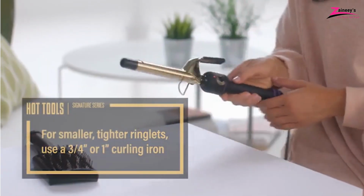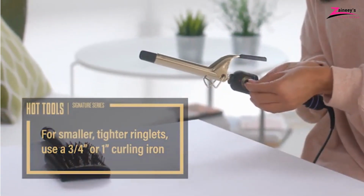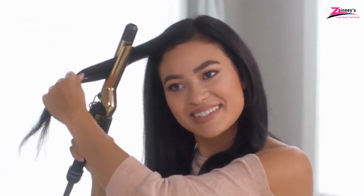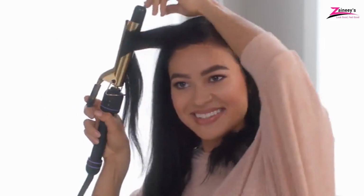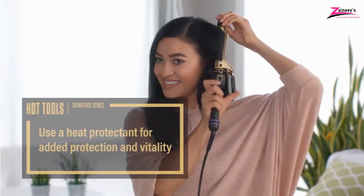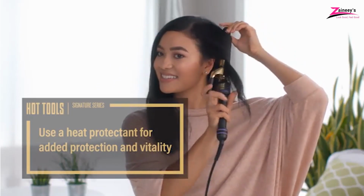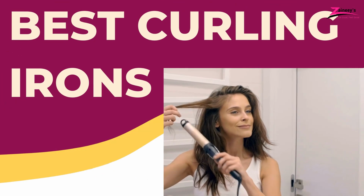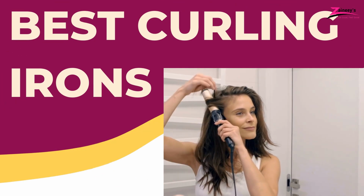It is essential to buy a good iron because cheap irons can damage your hair. It may cause hair fall also. As hair is a susceptible part of our body, always choose the best curling irons for long hair. So today, we will introduce you to the best curling iron that won't damage hair. So stay with us to find your one.